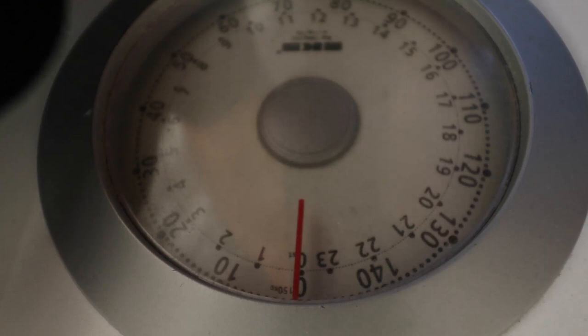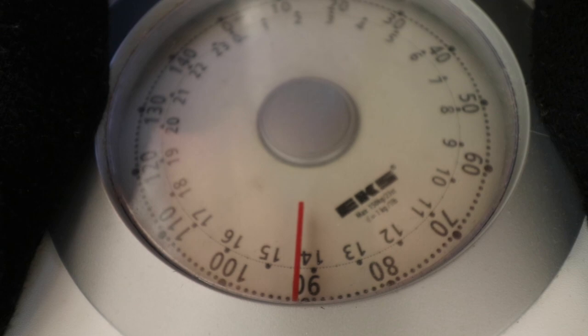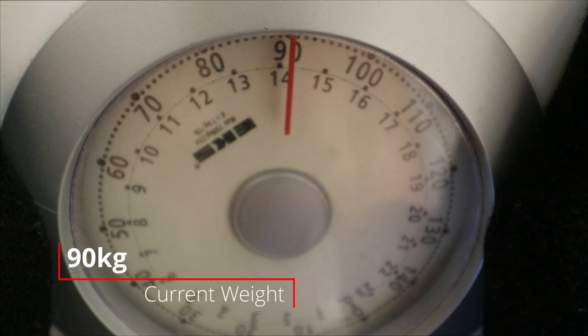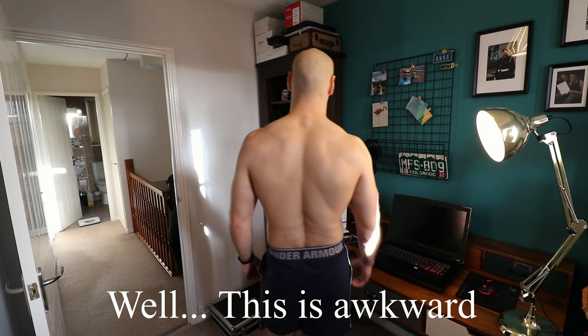Alright, so I've got socks on. Alright, so this is actually recorded upside down, but I will flip it around for you guys to see. So I can't actually see what that is because the camera is in the way. Okay, so I'm trying to relax. This is what I look like now.